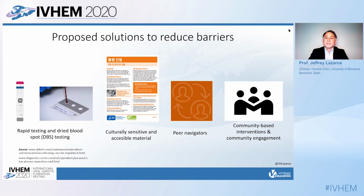In the middle, you see the importance of culturally sensitive and accessible material. We need to make sure the language is accessible, but also that it's translated into the native language of the migrant population. The role of peer navigators is particularly important. Peer navigators are respected members of the migrant community. They may be religious leaders, they may be elders, they may be a medical doctor. Whoever it is, you have to identify who your peer navigators can be, because they will help provide access to that community and help you engage that community in the care, in the testing that is needed.